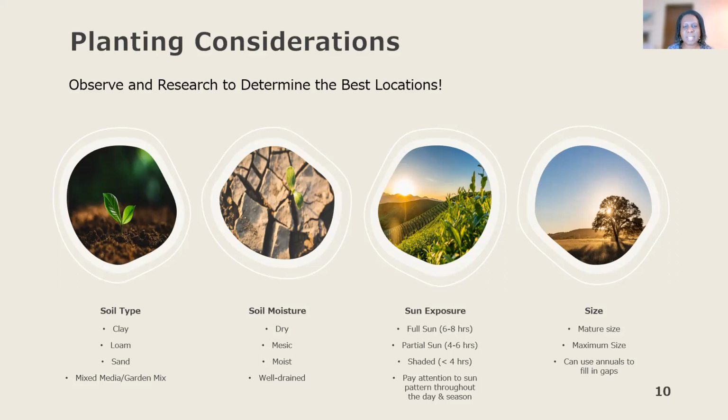Next is the size, and this is particularly important when you go to plant. You want to pay attention to the mature size, which is the size that the plant is going to reach at full maturity. But you also want to look at the maximum size, which is the upper limit for the size that the plant can reach. You want to make sure that you allow enough space between the plants to accommodate either the mature or the maximum size. And if you really want to fill in those gaps or spaces, you can do that with annuals while you're waiting patiently for those perennial plants to fill in.